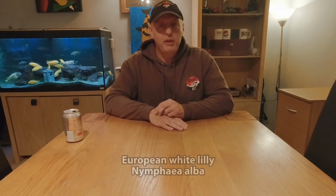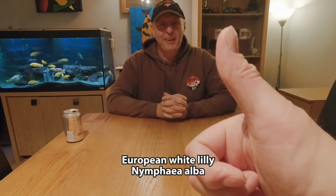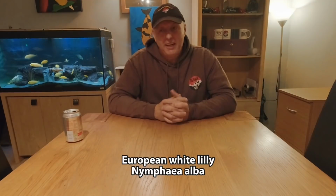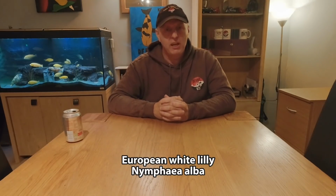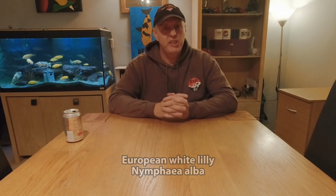Can you remember? European white. There you go. A European white lily. Thank you, Graham. So it's a European white lily, and they seem to leave it alone. They have a little bit when the new shoots start to come up, but they don't pay that much attention to it. So maybe something to do with that. And as I said, I know Righty has it, and they seem to leave his alone as well. So maybe it's that. Next question.